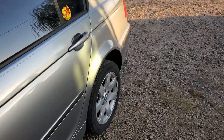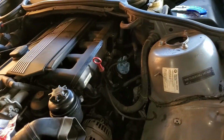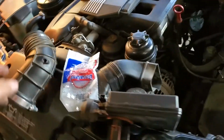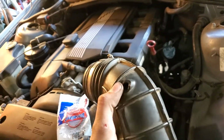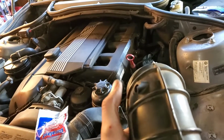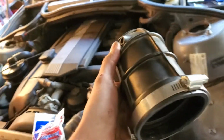I'm going to put a muffler on there soon, hopefully. But yeah, it's just a project car, I guess. Right now, I was getting an engine code for an air intake leak from somewhere. So I have this taken off. This little nose right here broke, unfortunately, but it'll still work until I get a new upper intake hose.